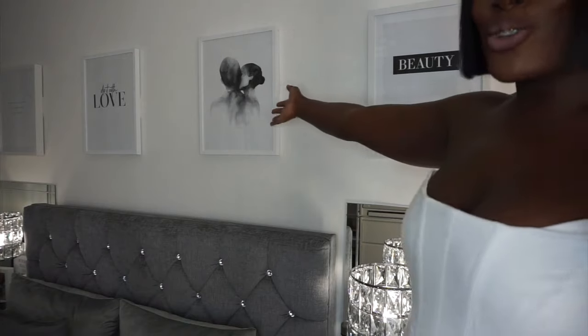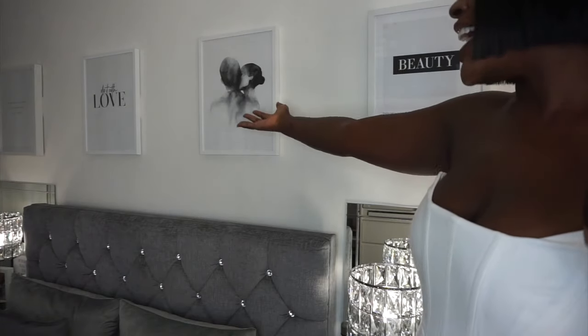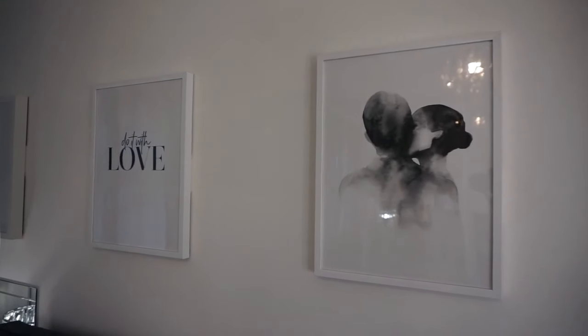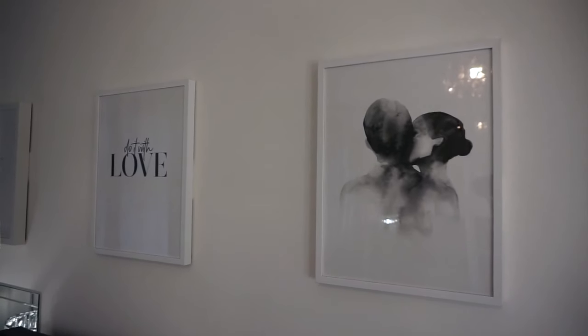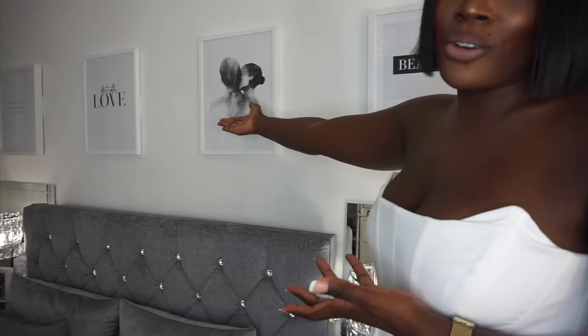And this one just reminds me of love. And this is my boyfriend. This isn't me, but it feels like it's me, if that makes sense. Like a woman kissing the man's neck, and this is how me and my boyfriend are most of the time, to be honest. So I love that.